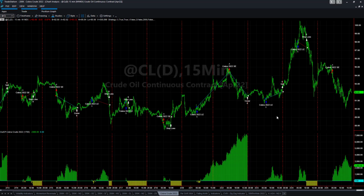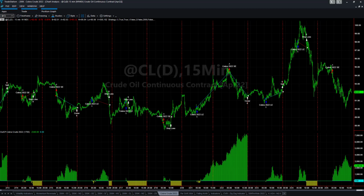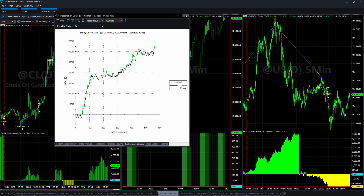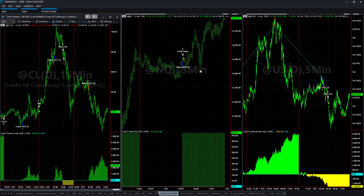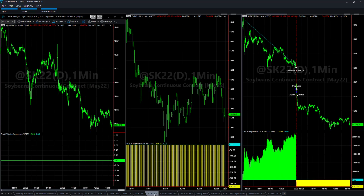It captured the long trade, captured the short trade, captured the long trade, stopped out on this long trade, caught the short trade. Brand new equity peaks. This one kind of lagged. I didn't think it was going to perform, but it made equity peaks this week. Cobra 2022: we developed this in Q4 of 2021 and have watched it going forward in 2022, have traded it some on the Nasdaq. And let's look at soybeans.